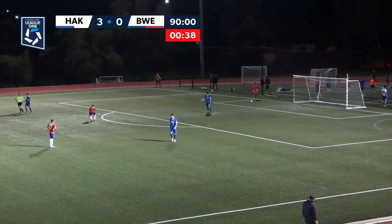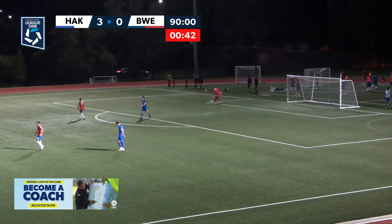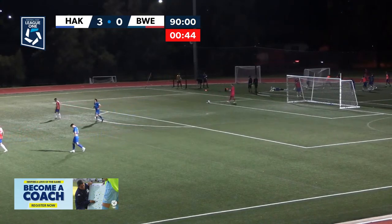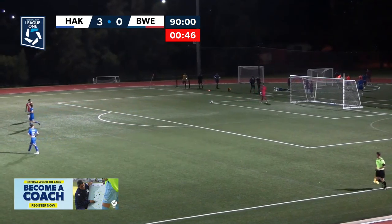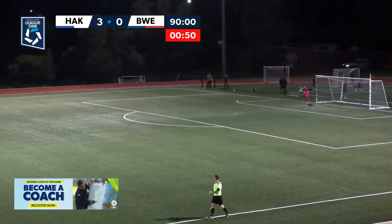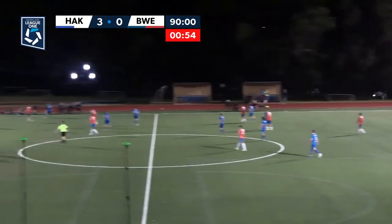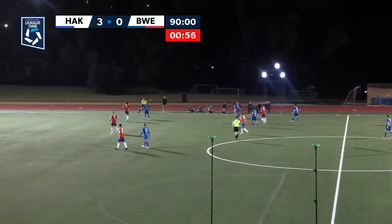Nicholas Lowe. Dive for ball, he didn't need to. So, literally killing time now. They're very happy with this result tonight. 3-0 at this stage. Cowell Sydney East FC.